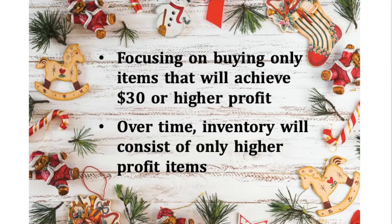What I'm doing going forward is focusing on buying only items that will achieve $30 or higher profit, not sale price, but profit. Over time, my inventory will consist of only higher profit items. So it's going to take a while to build that up, but that's the course I'm putting myself on. I don't worry about how long it takes for something to sell, because if you're building this business and you're going to keep doing it indefinitely, it doesn't matter when something sells.